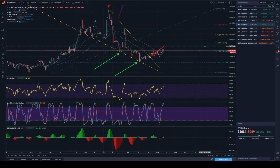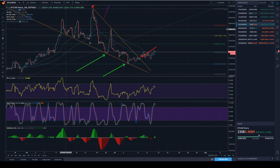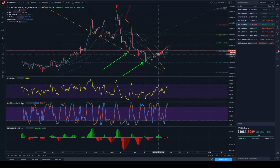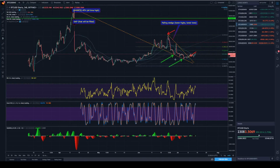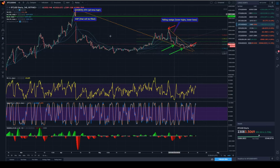And inversely, we have our shorts here. That is basically, we broke out of our falling wedge here. We're putting in lower highs. We're putting in lower lows. We're able to break out. We're still drifting higher. We are currently finding support right at the 0.618 fib here. So the short contracts are wanting to climb higher and retest these areas up here, which it had been back in the end of March, early April.